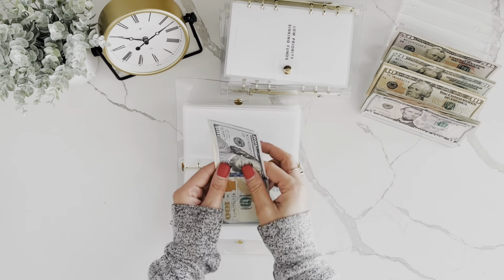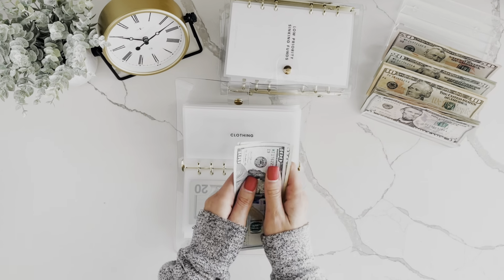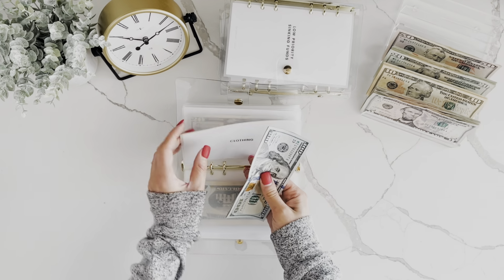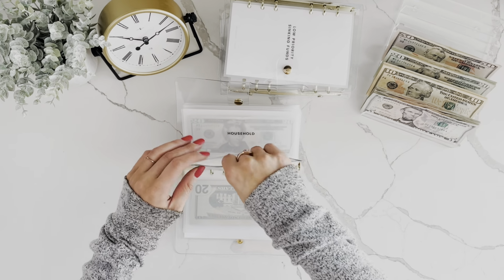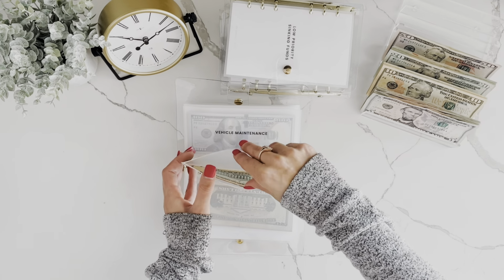Clothing is going to be getting 20 this week. And so now clothing has 100, 120, 140. Household this week is going to be getting 10.